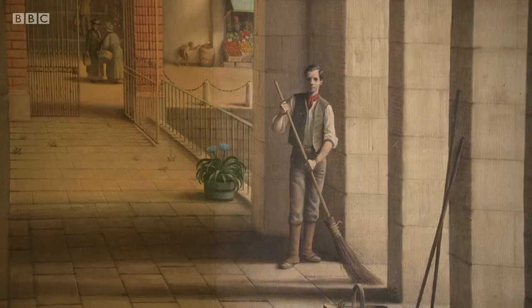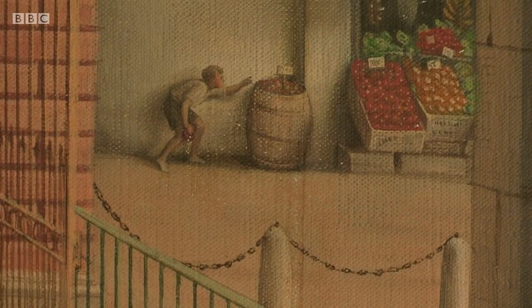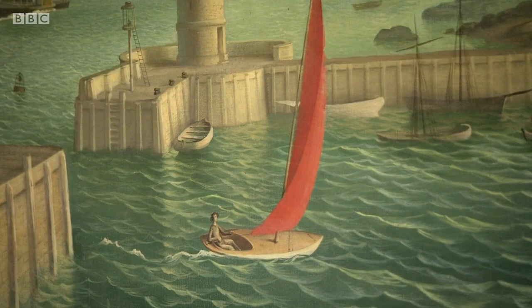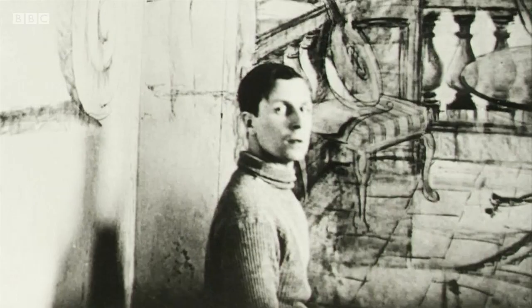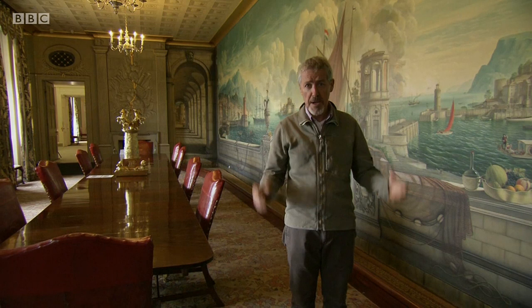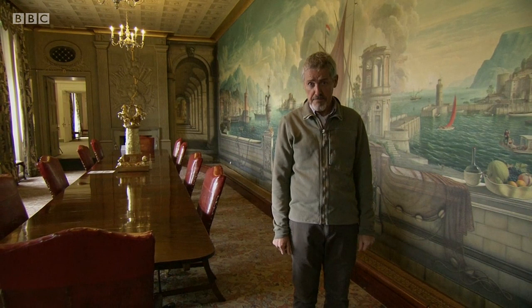Whistler paints himself here with a brush. The young boy stealing an apple is his pal, the future seventh Marquis, as a child. But it was the girl in the boat, Lady Caroline, the little boy's sister, who became an obsession for the artist Whistler. He was said to be the model for Charles Ryder in Brideshead Revisited, someone who was in love with the idea of a great stately home, and also, so they say, in love with the daughter of the house.